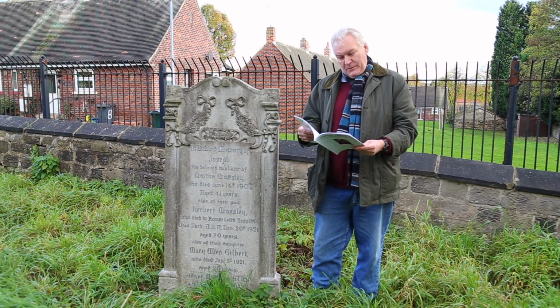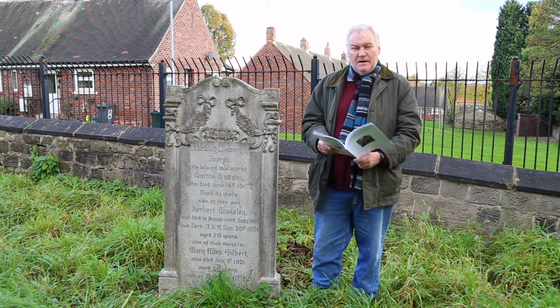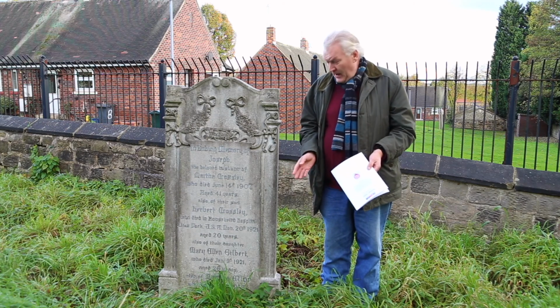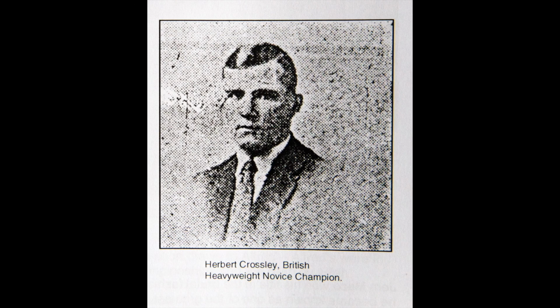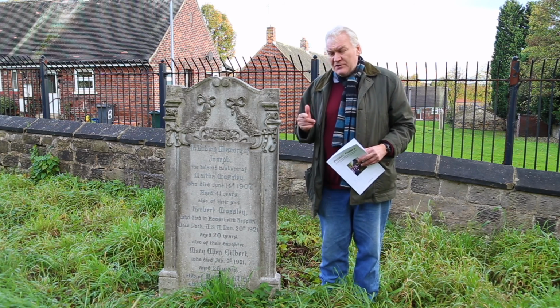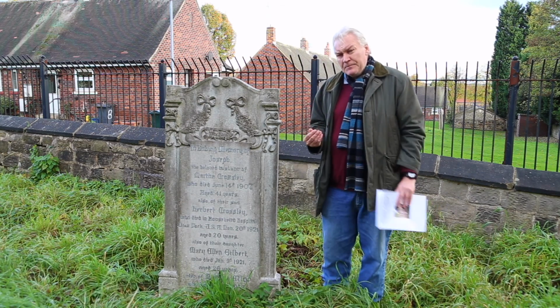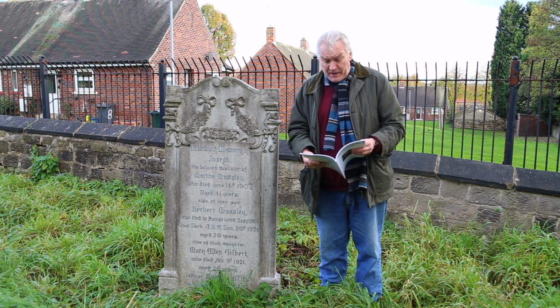There is a guidebook which is available, which speaks about some of the memorials in Swinton Churchyard. We have quite a number of sporting personalities as well. This is the grave of Herbert Crossley. Herbert was British novice heavyweight champion. He had a successful boxing career in the United Kingdom, and he fought in London at the National Sporting Club. He was then spotted by an American boxing promoter by the name of Charles Harvey, and Charles Harvey encouraged him to go across to the USA to try his hand over there.